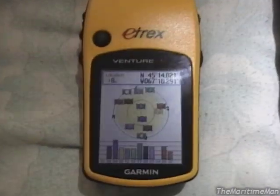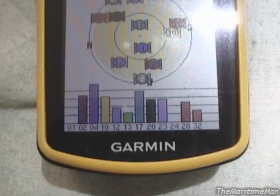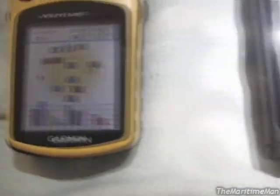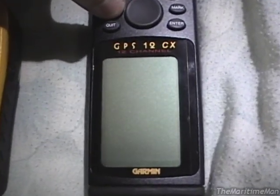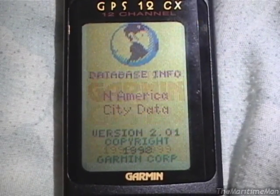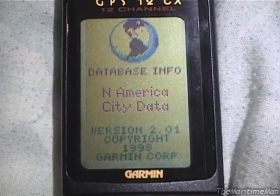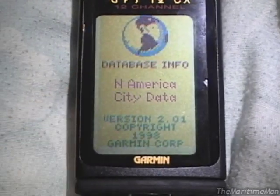I have the E-Trex running here, and we're getting accuracy down to 6 meters, and we have 10 satellites we're getting a signal from. So, I'll turn this thing on, and this is what we get. We hold the power button down. Welcome to the Garmin GPS 12CX. North America city data. And those beeps mean that it has a message to tell us.